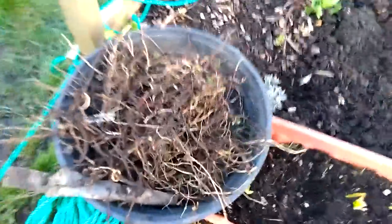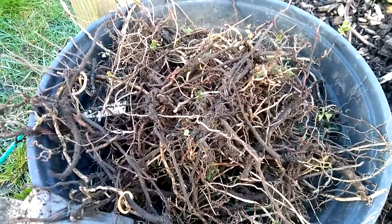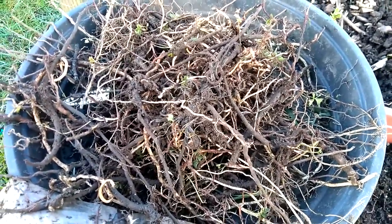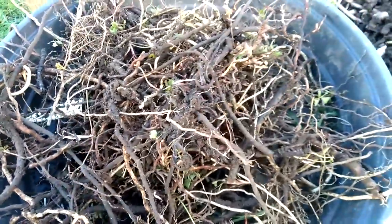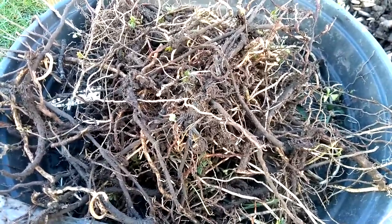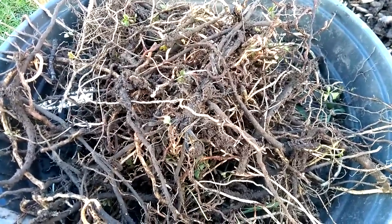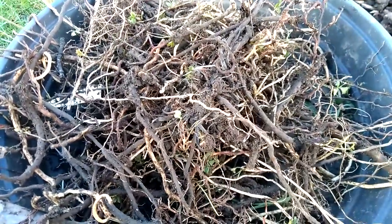We just come over here. These are all the roots that have come out, mainly cinquefoil. Those big long black roots are cinquefoil. These whiter ones here are bindweed. Not too much couch grass, but lots and lots of cinquefoil. That's all going in our perennial weed bin. Few bits of plastic, not too much plastic, which is great.